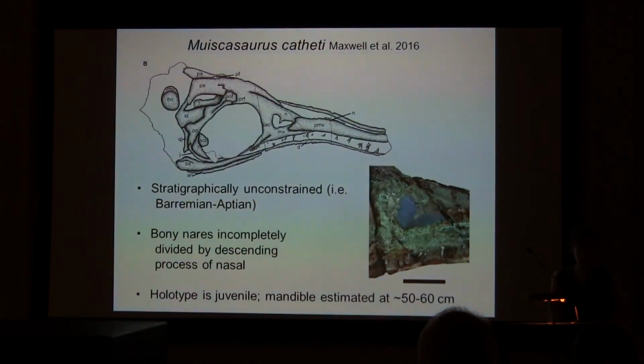The second specimen, Muiscasaurus catheti, is also stratigraphically unconstrained. I'll have to revisit the locality and collect ammonites in this case. The bony nares in this taxon are incompletely divided by a descending spur of the nasal, so it's quite a lot different from Platypterygius that I showed earlier.